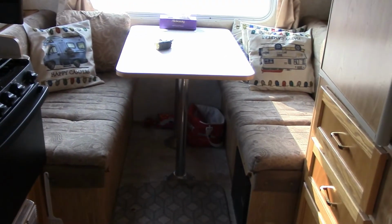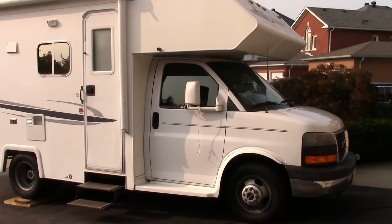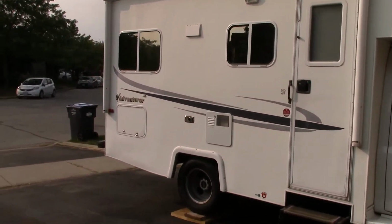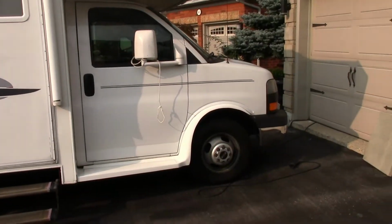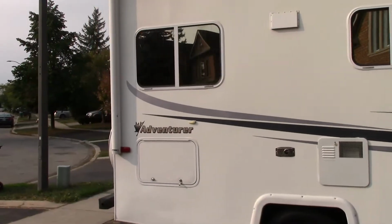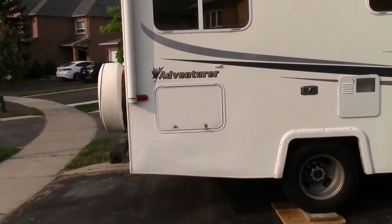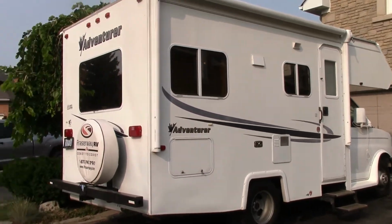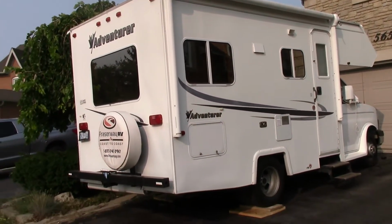I love it. Number 3 reason I like this motorhome is the drivability. I mean, it's only 20 feet long. Actually, it's 21 feet 2 inches long. This motorhome is only 1.5 feet, 18 inches longer than my family minivan. So, I mean, driving this thing around is so easy. It's just like driving the van almost.